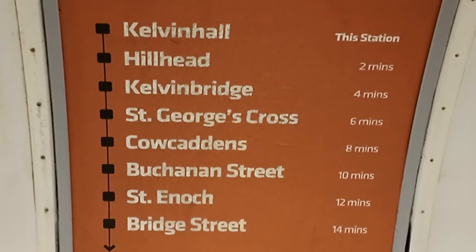So I don't think any of the old subway trains are going to show up here, so I'm going to move on to another subway station now. I'm going to Cowcaddens. See if we can try and find some there.